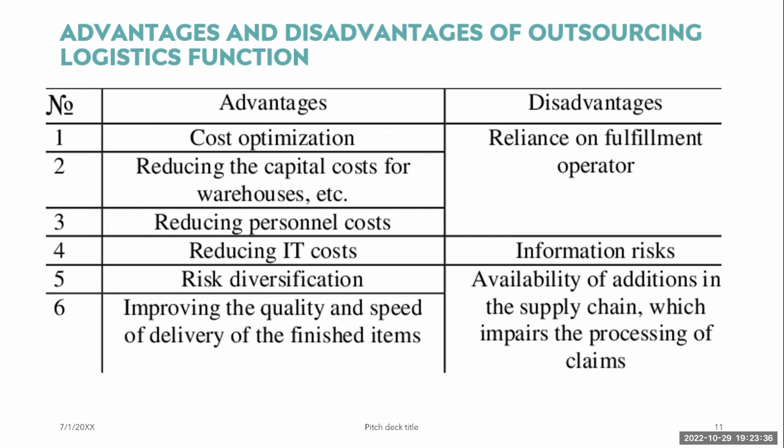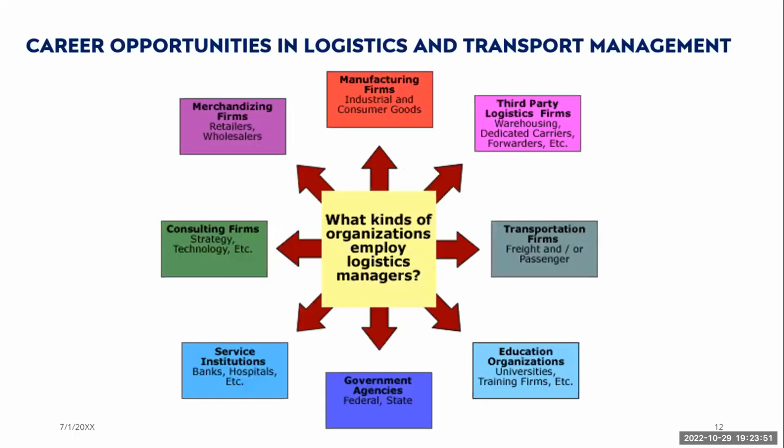Risk diversification, of course. When others are doing it and you are outsourcing it, then they take the risk component. Then it also helps improve the quality and speed of delivery, because people are doing what they are efficient in. You just ask them to do it for you and pay them. It makes it more efficient.